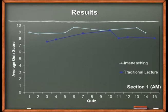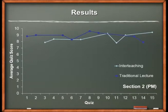And this was a quiz out of 10 points. You'll notice that there was some overlapping data, which is what you don't want, but generally speaking, there were higher quiz scores during the interteaching section than in lecture. And here is section 2, which has some less than favorable data, which I'll explain in a minute, as possible reasons. But this is the data specifically for section 2.